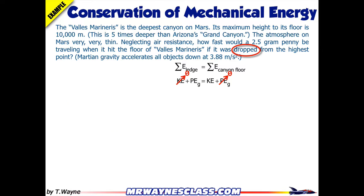So now I know that mgh is going to be equal to 1/2 mv squared. That is, potential energy due to gravity from the ledge is equal to 1/2 mv squared of the penny when it impacts the canyon floor. Since it's the same object in both locations, the penny, and the mass doesn't change, I can see there's an m in every expression, so I can divide out the masses. So gh is equal to 1/2 v squared. Isolating v gives me the square root of 2gh is equal to v.